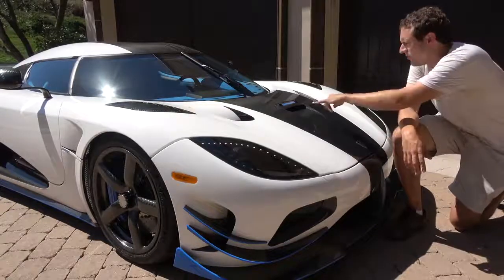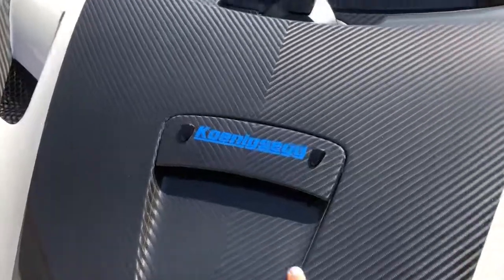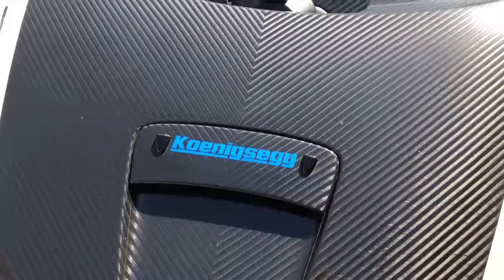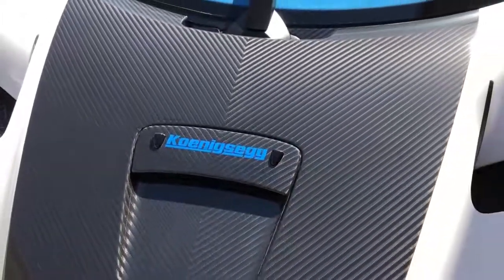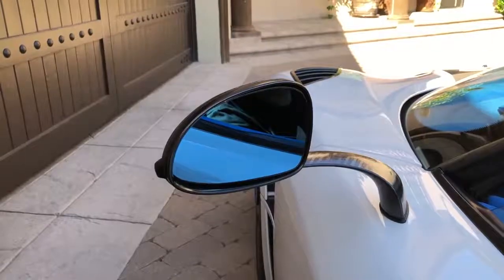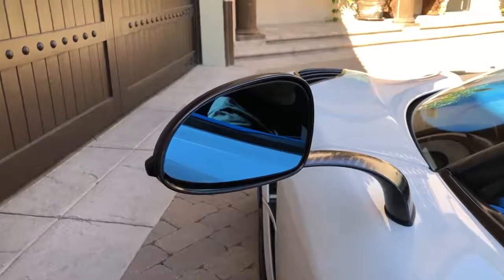Also interesting, the little wiper washer jets, which are right here in the front compartment on top of it, and between them it says Koenigsegg, and then they come out of a piece of carbon fiber, because of course they do. Now, next up we move on to the mirrors, which as you can see are mounted on these sort of curvy little posts of carbon fiber coming out of the door.